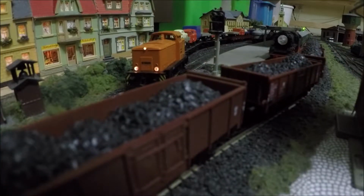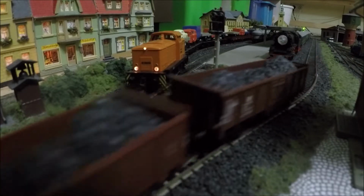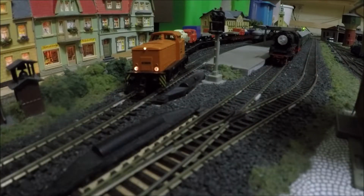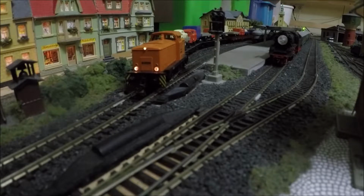So, come on. Just let her run at a medium speed. And introduce the second loco. It even has lights. So, on the left, we have a V60 with a train full of trucks. So, let's get her going as well. Yay.